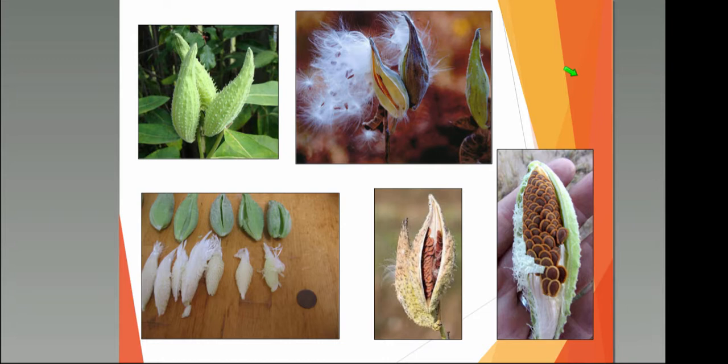White fluff will likely be visible. The seeds should be brown and plump. Split the pod open and remove the fluff. Follow the protocol for dry seed storage. And don't collect pods that have holes in them, as the seeds are most likely not viable due to insect damage.